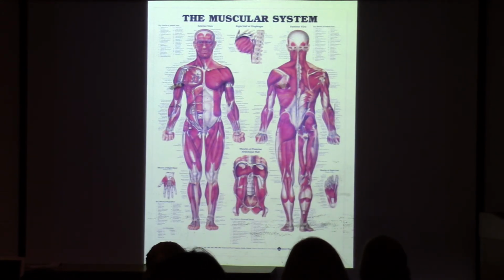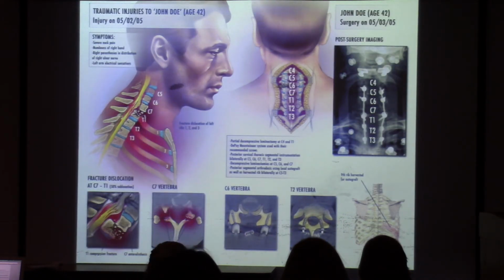Medical education in terms of posters and medical sculptures is a big area of work. So you've been to the doctor before, and at the doctor's office, there's posters on the wall. Well, those come from somewhere, obviously. And illustrators are involved in that.